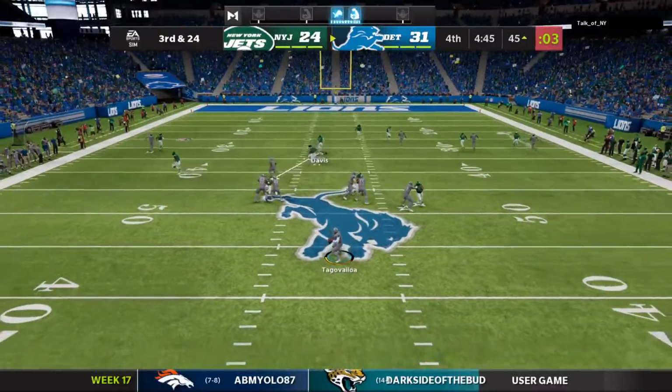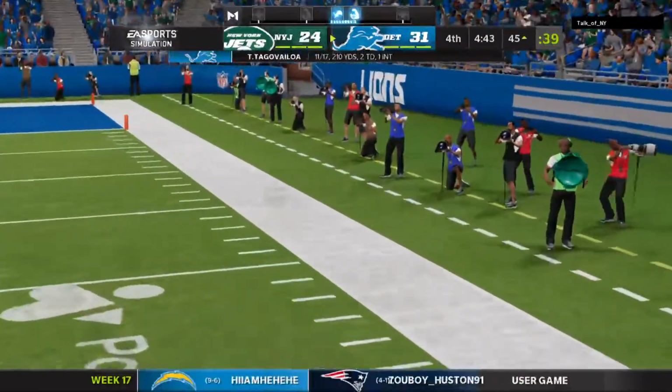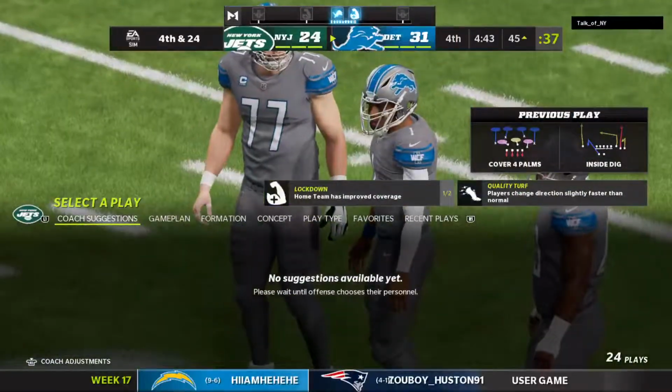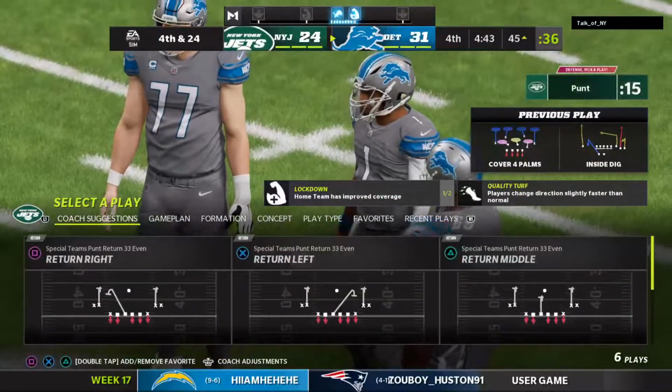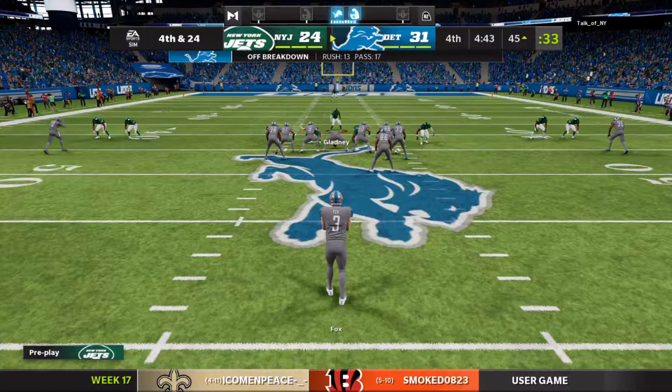Tua going to throw. And the throw there going to be incomplete. Had the right idea there, trying to throw it to the sideline, but he led him just a little bit too much, trying to get it out to his receiver. Ends up falling to the ground, incomplete.